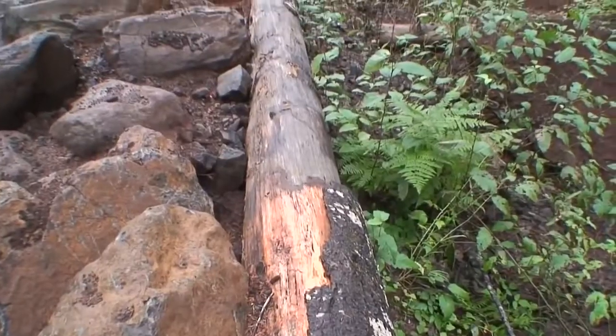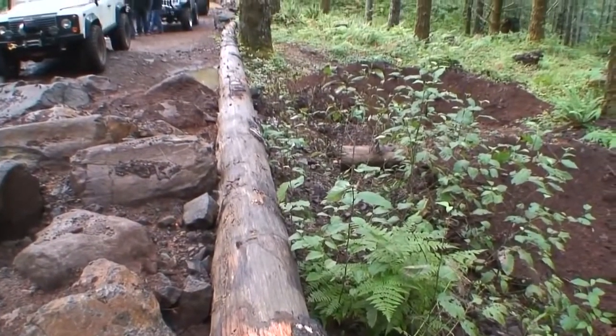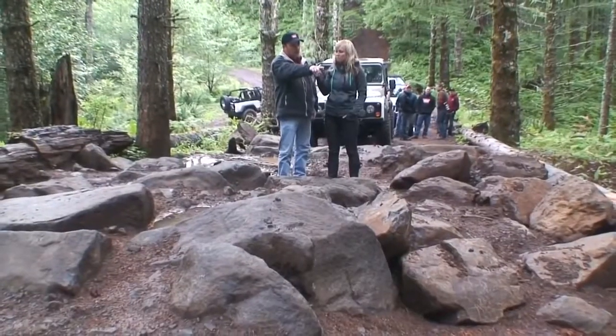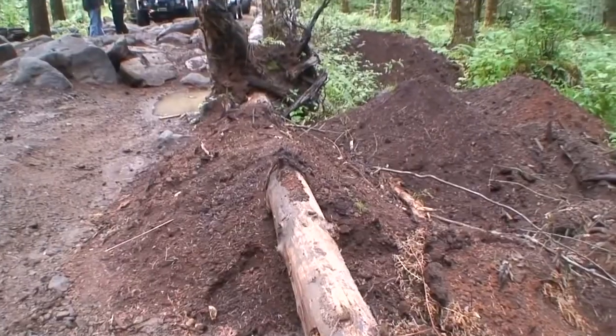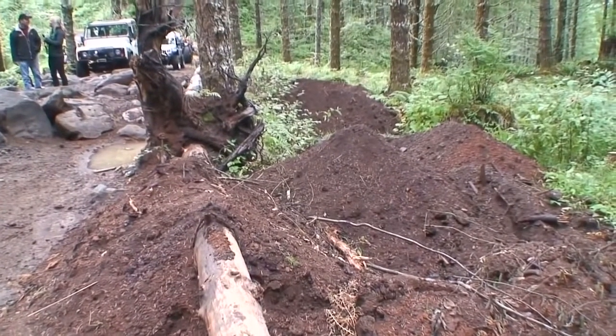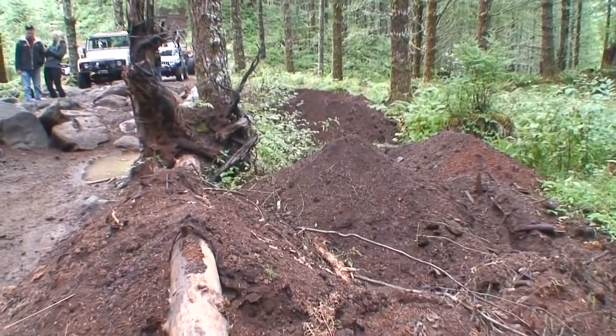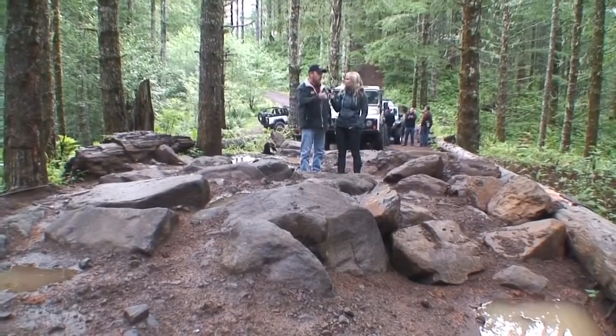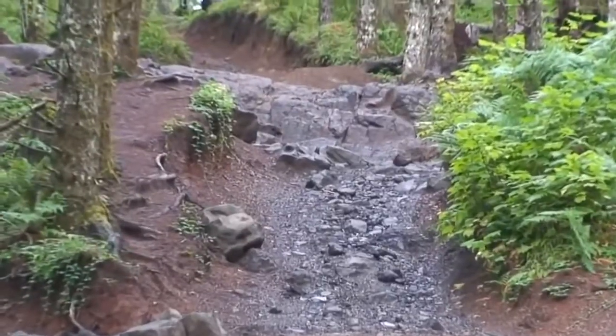So like these logs out here help keep them from driving around these rocks? Right, yeah. A lot of guys try to drive around the filters. You can see there's a log here, there's tank traps dug out, so somebody did do a bypass here. That's one of the things the clubs do as part of their maintenance, is shut down bypasses and make sure people aren't making renegade trails. We want to keep them on our trails.